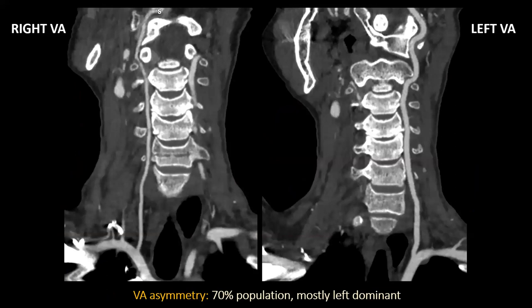What you can also frequently see is asymmetry in the size of the vertebral arteries. Take this patient, for instance: the right vertebral artery, nicely depicted over here, is a lot smaller than the left vertebral artery. This is seen in about 70% of the general population. And in most cases, you will see a dominant left vertebral artery, so the left vertebral artery will be a lot bigger and wider than the right vertebral artery.